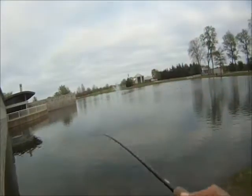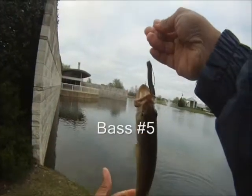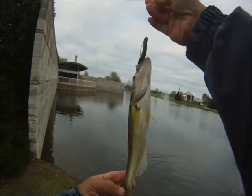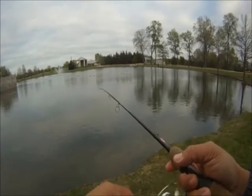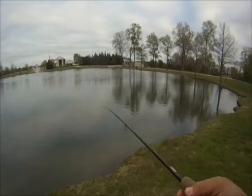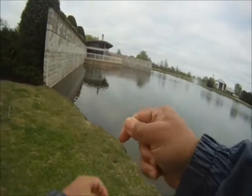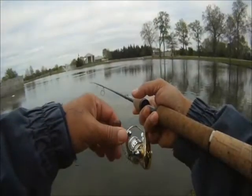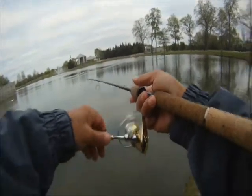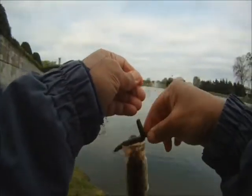Then we worked the corner over here and were able to hook into several bass. In fact, we actually had a lot more misses than what we caught. This one started running in on us. There's bass number 6. There's bass number 7.